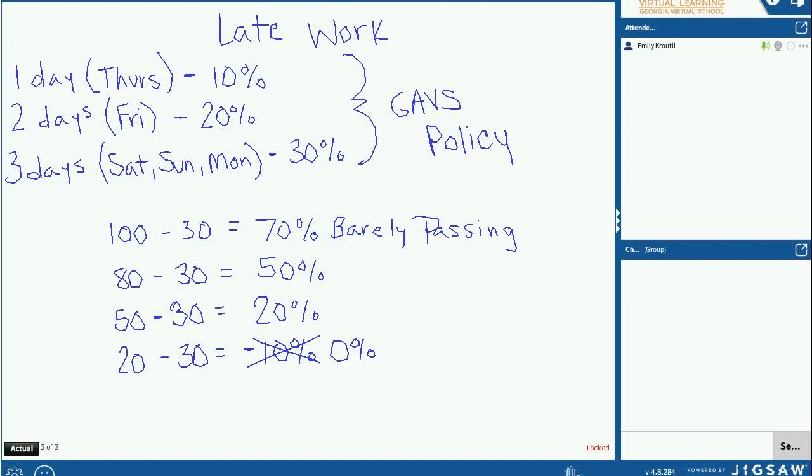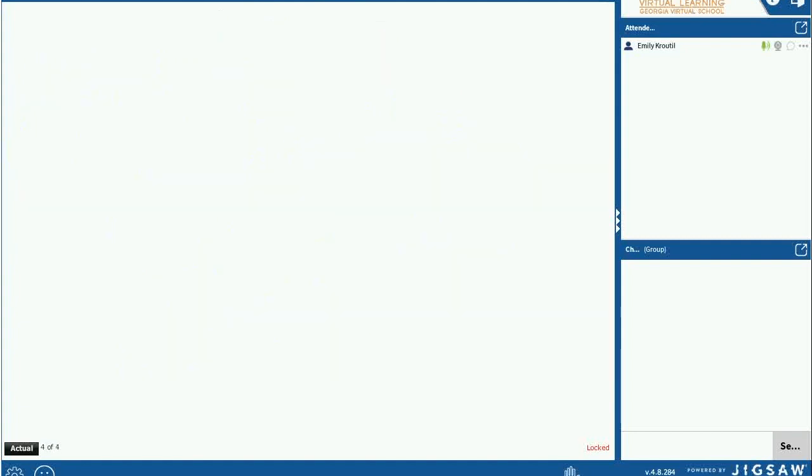I have some students that have pretty low grades in the course, and it's almost entirely due to turning in work late or not at all, which should be frustrating to them, and it's frustrating to me. So let's talk about some things that you can do to improve your grade.